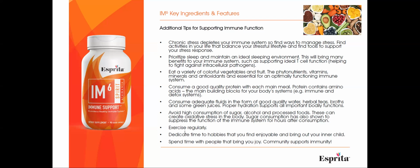I would also encourage to avoid high consumption of sugar, alcohol, and processed foods. So all of these things, when consumed in excess, can create oxidative stress in the body. And sugar consumption has also been shown to suppress the function of the immune system for hours after consumption. So definitely, making sure to be aware of your sugar intake, especially processed sugars.